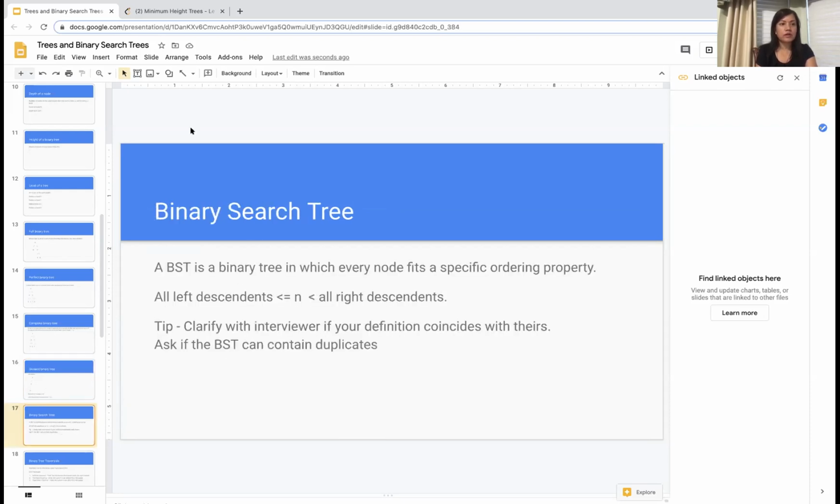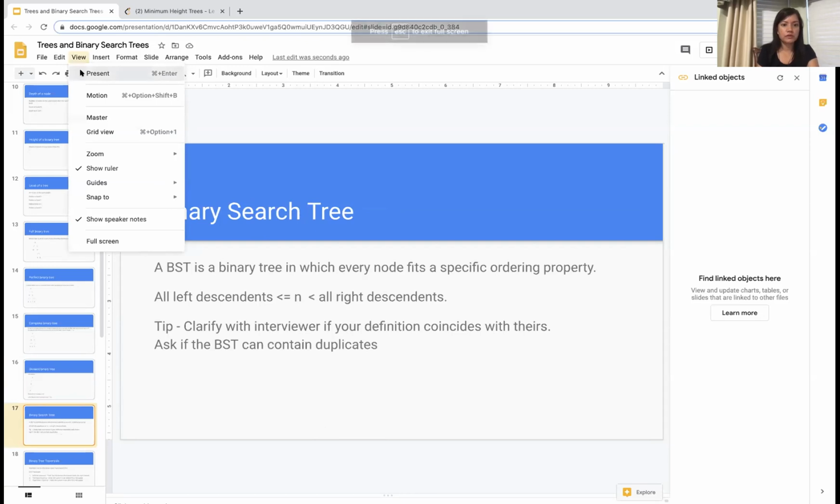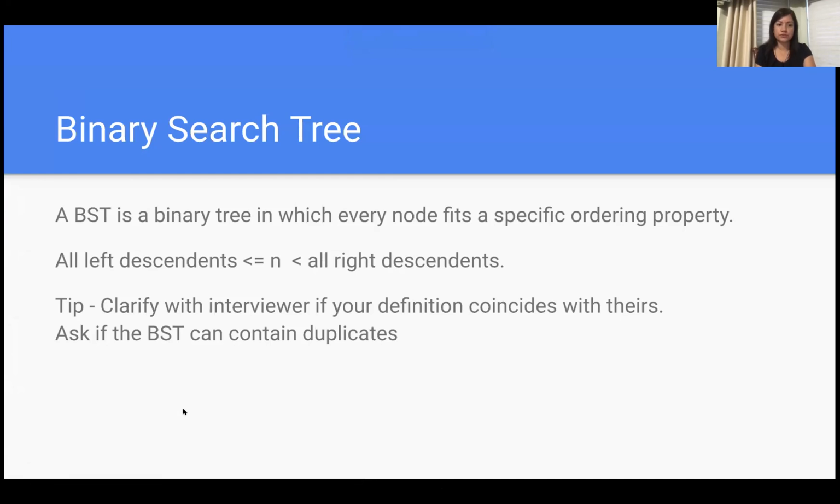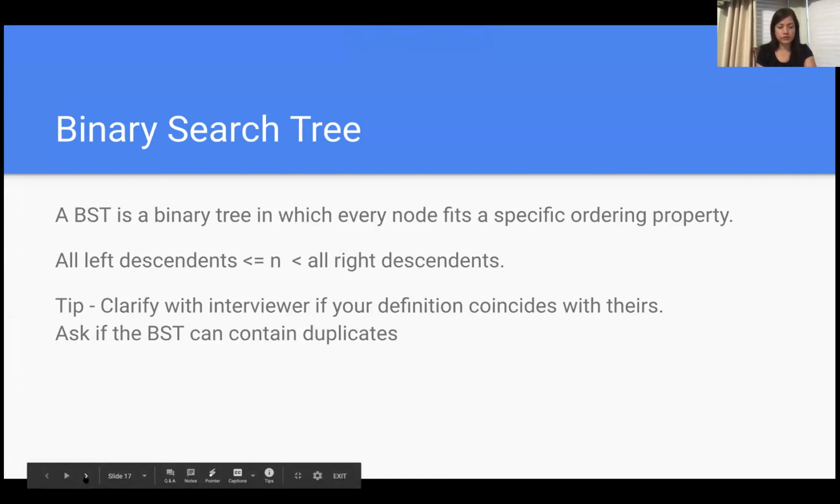So let me go back into presentation mode. We went over what a binary search tree is. It has this property: the values in a binary search tree, if you traverse it in a certain order, and we are getting to that, the values that you encounter will be sorted. That's one of the important traits of a BST, a binary search tree.